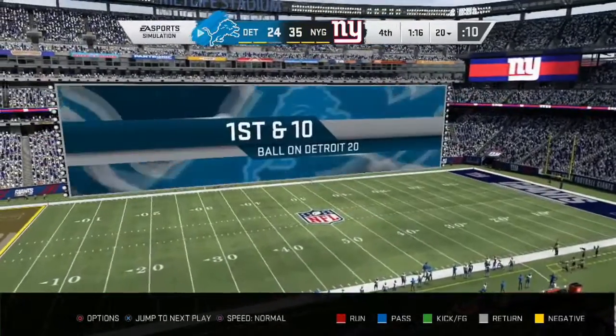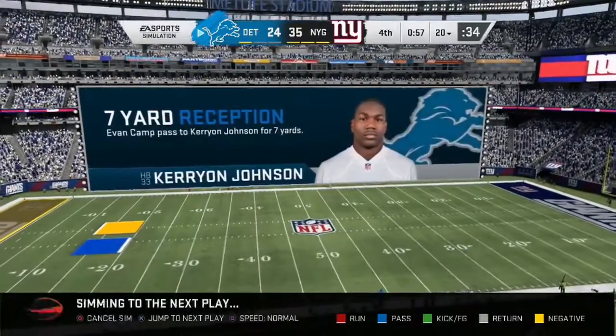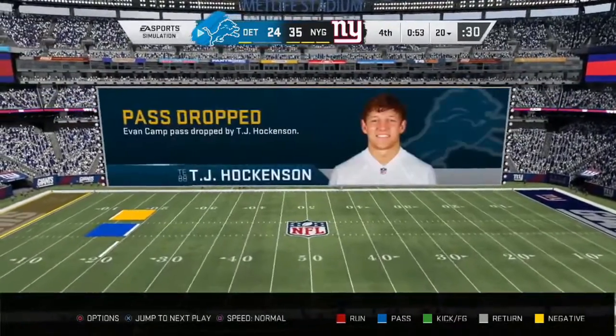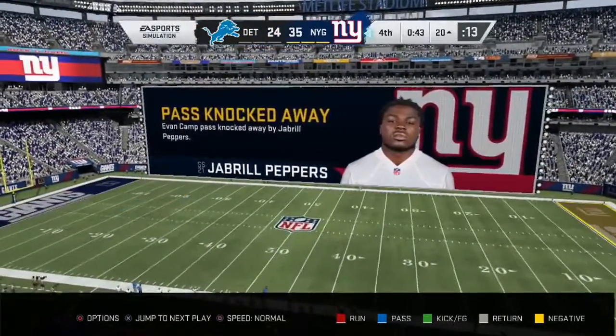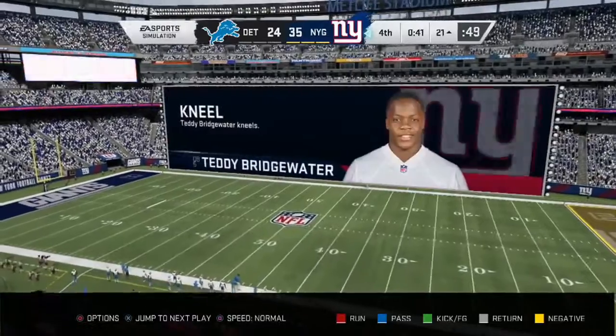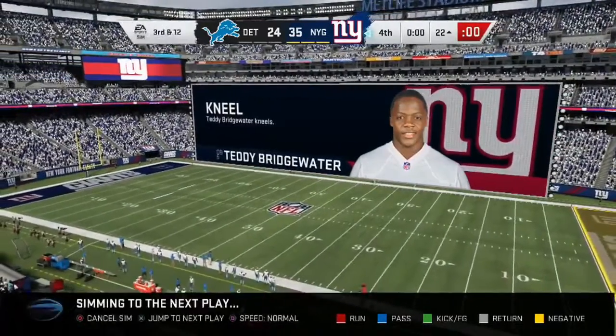So here are the Lions again. We won't spend too much time as they get sacked, and that should signal pretty much the end of the game at this point. 4th and 10 now. Can they squeeze something out? They can't. So the Giants will win this game 35-24 as the Lions fall to 3 and 2.